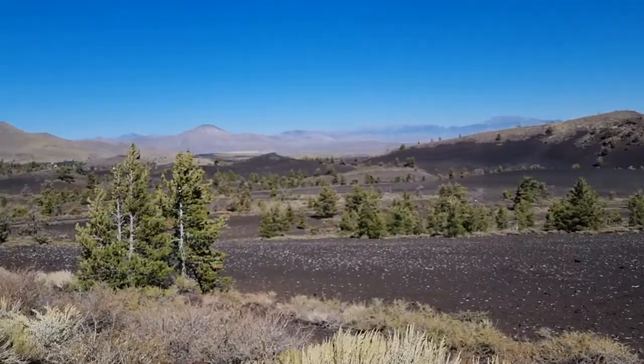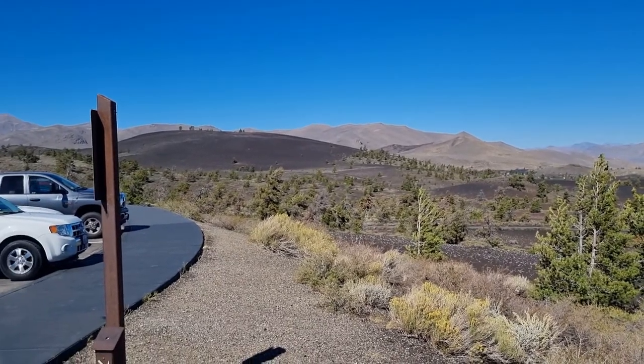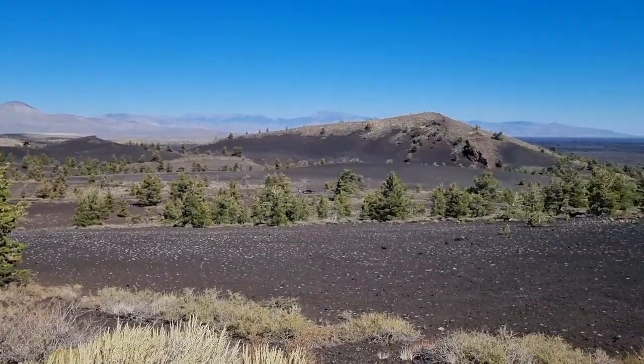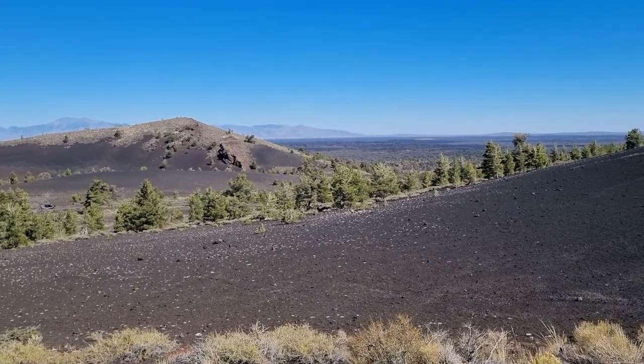So I am in the Craters of the Moon Park. It's early afternoon. I'm about to do my first walk of the day. I'm going to do 2 short walks today, and same thing as always, the scenery is just spectacular. As I said, this whole area was built up by about 25 volcanoes, which have left cones here.